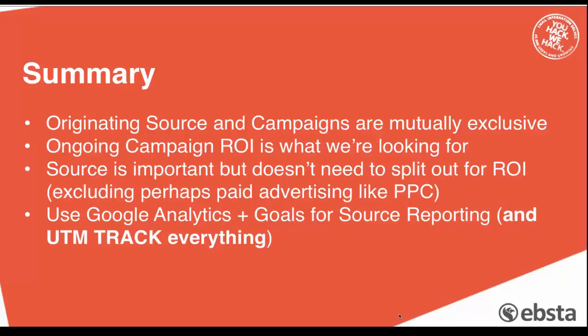And the only exclusion really for this is paid advertising like PPC, where the source and the content and the term are very, very important. And lastly, use Google Analytics and goals for source reporting and UTM track everything. It really, really is important. And when I come on in a second to Pardot, the way Pardot interacts with Google Analytics is absolutely fantastic.